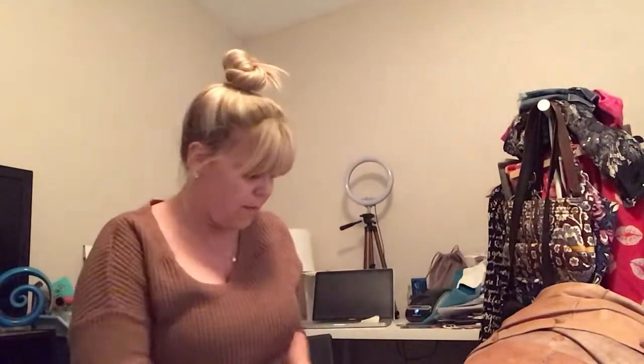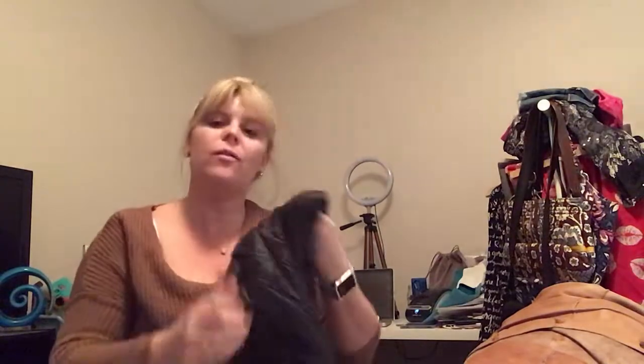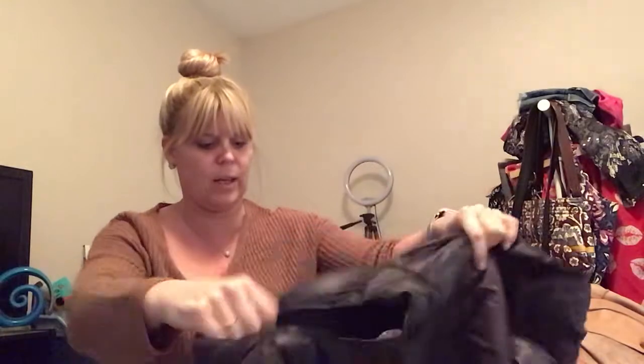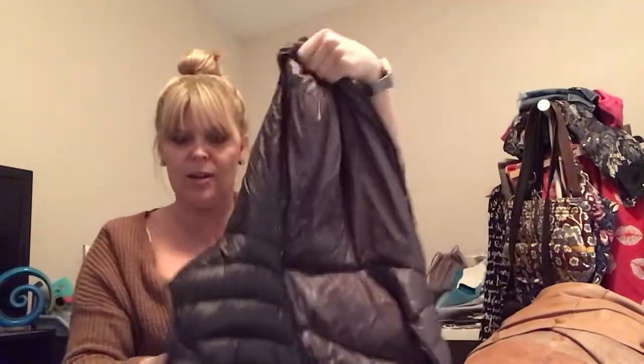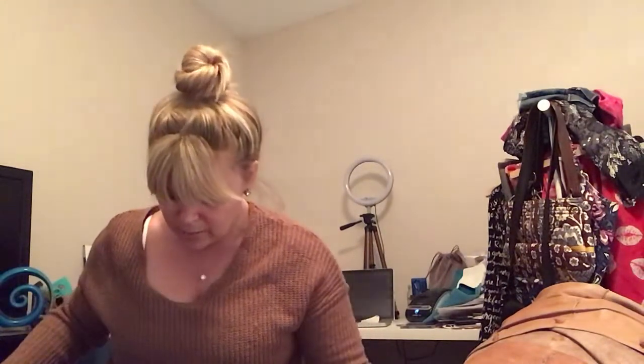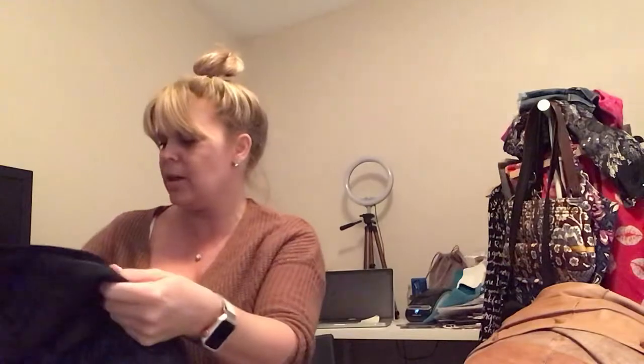So there's that. I found this down vest, it's so soft and thin, but there is down in here, so I'm sure it would keep you warm, which is kind of nice. It has a hood attached. Is this black or navy? That's a good question. I will have to look at this in better light. I am not sure if it's black or navy. The inside of it is gray. I think it's black. I'm pretty sure it's black.